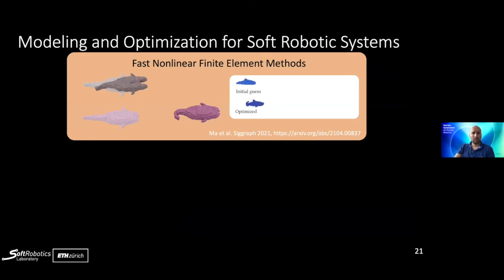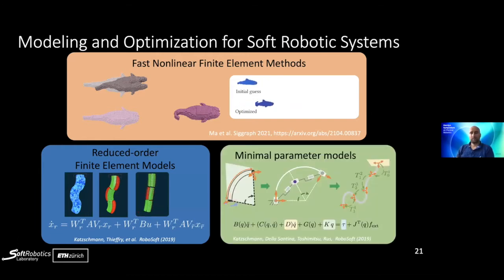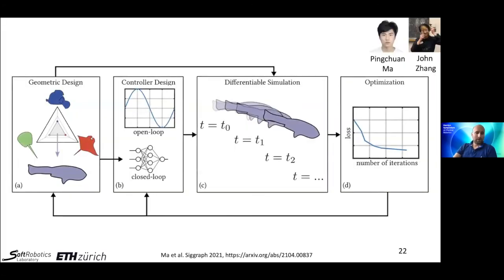So I will be talking about 3 different areas of investigation that I'm looking at with my group. One of them is how can you use fast nonlinear finite element methods to model and optimize soft robots. The second area is how can you use reduced order finite element methods to control these soft robots and have something that can run in real time. And I will also be quickly speaking about minimal parameter models. Cosimo just now already mentioned this work that we did together, and I will not spend too much time on that. And with this, first I want to speak about our work that we recently published at SIGGRAPH.